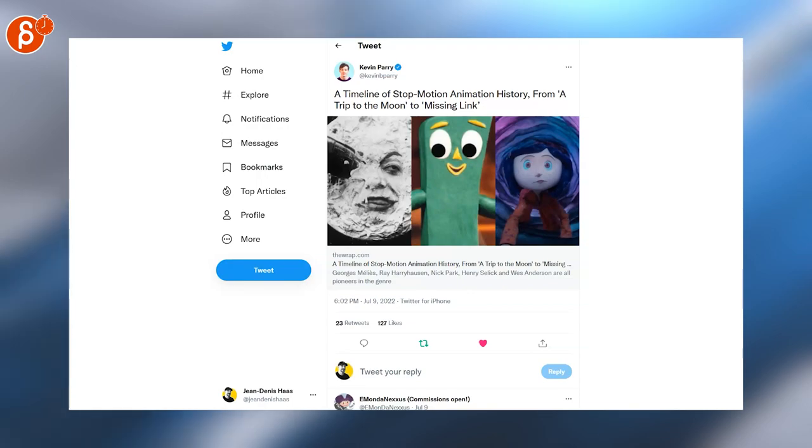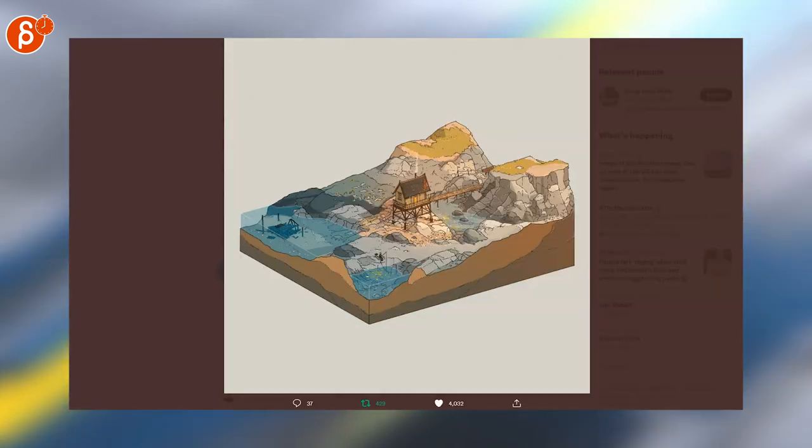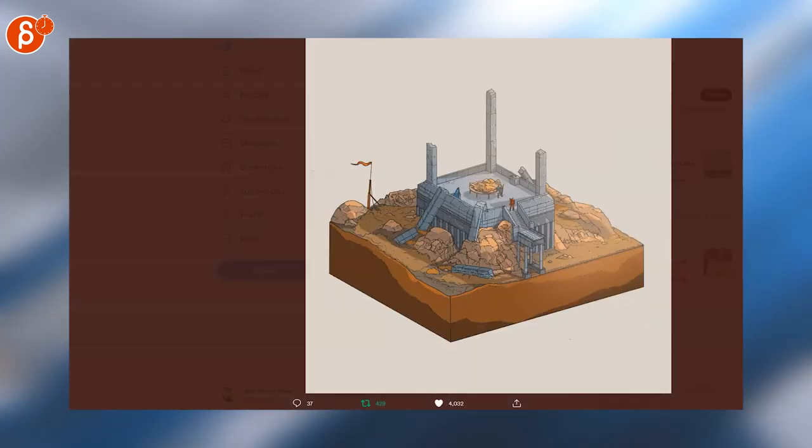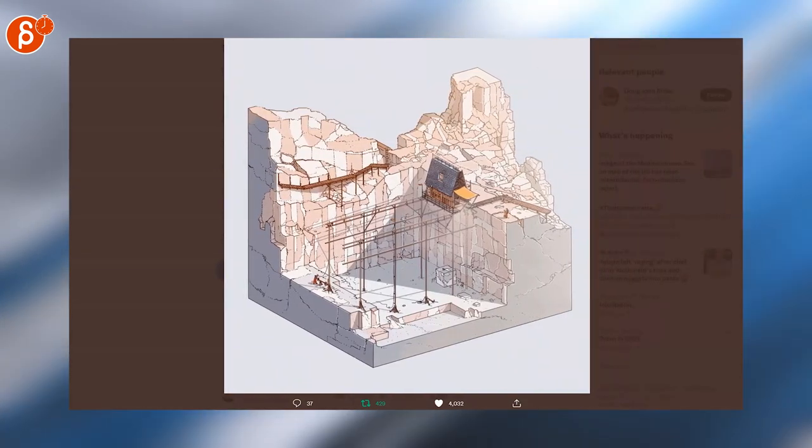Kevin Parry posts here a timeline of stop motion animation history from A Trip to the Moon to Missing Link, which is very nice. Isometrics. You know, I love these. Love the detail. Always when there's water there, cut off. I love that stuff. So cool. I love it. Come on, that's great.